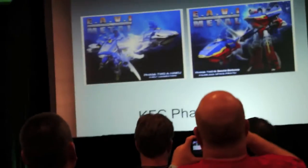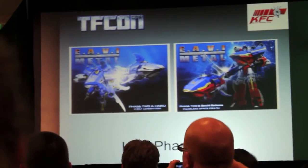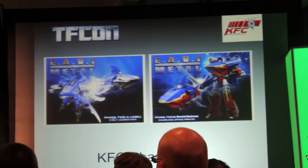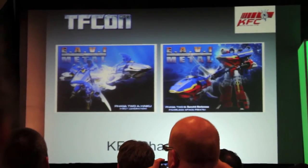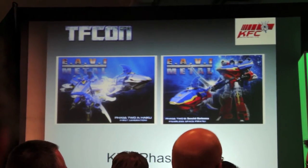Hello, the Sharks. So who's a Brave fan? Any Brave fans in the room? There we go. So basically we wanted to do Captain Shark. We slipped it in as a retool, but that was kind of our first intention. We really wanted Captain Shark, so there you go.